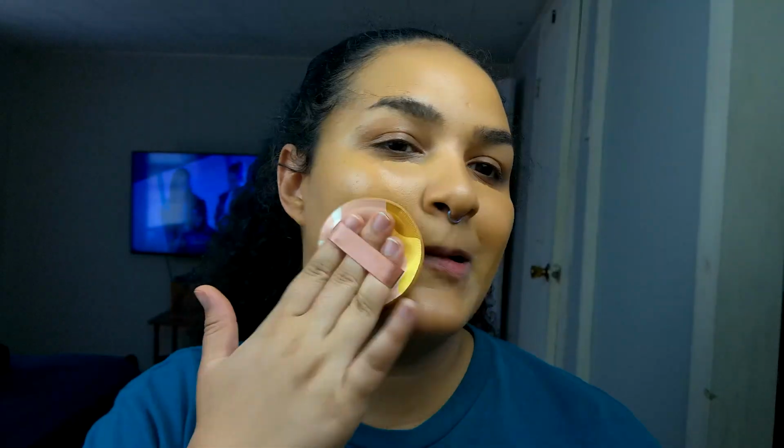This foundation is a teeny bit dark for me right now, but with summer approaching, I know it's probably going to become too light by the end of the summer. But I will definitely repurchase it in the same shade or another shade.